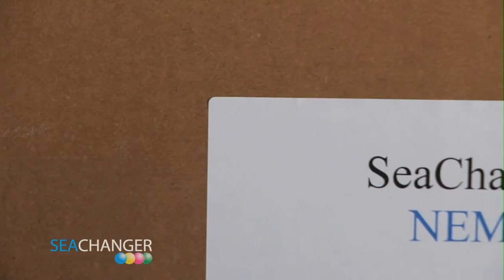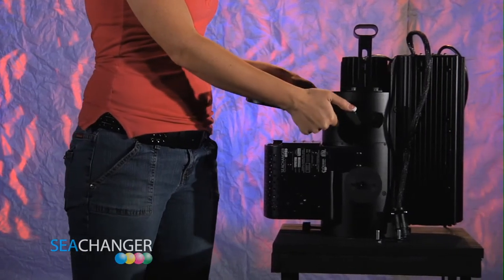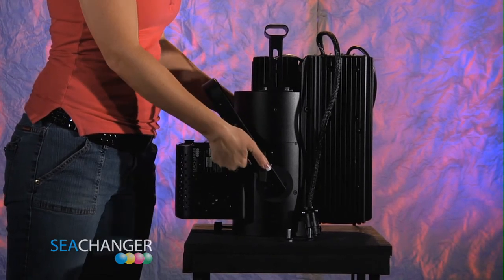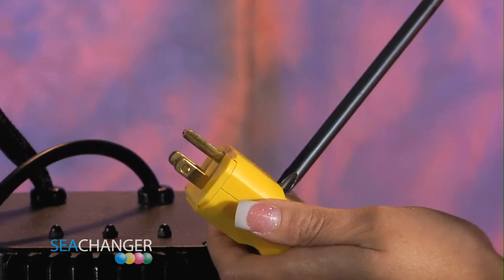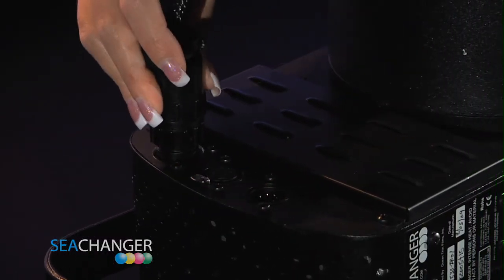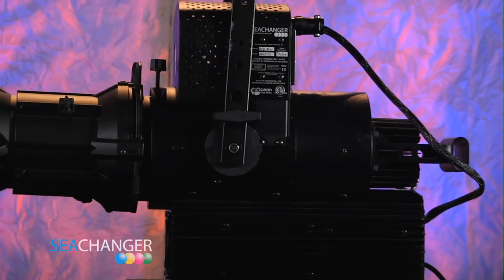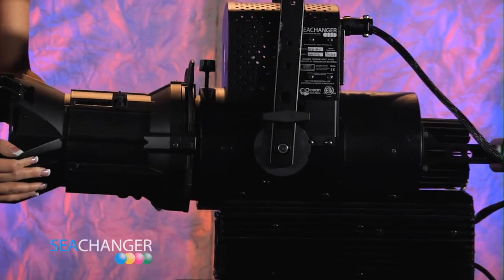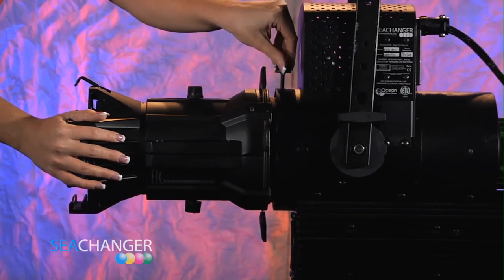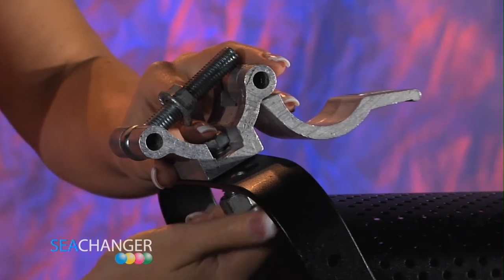The box itself, if it's palletized, the boxes will be 19 inches by 13 inches by 19 inches, and they'll be 28 on a pallet. If they are shipped individually, such as with UPS or Federal Express, the box dimensions will be 25 by 25 by 13. Each unit weighs 38 pounds. The Nemo manual is on CD included in the box, or it is available online.